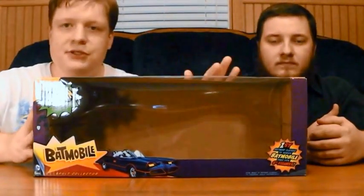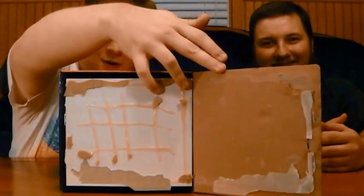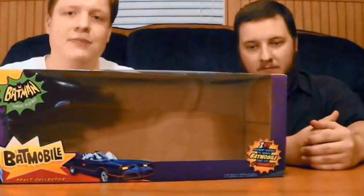The one negative I would have to say about this package is it's not held in with just tape. In other words, you actually have to rip this panel off from this interesting glue knit that they have going on here. But beyond that, though, the packaging stays in great shape the way they have it.